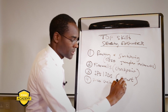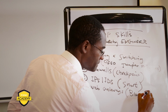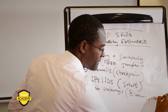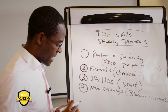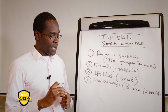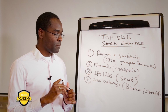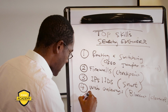So some of the brands you probably already know, companies like Blue Coat Systems, and also another one called ClearSwift. So these are just examples of systems you can go ahead and use to provide web content filtering. So fundamentals when it comes to checking transactions and also making sure employees or users are doing what they're supposed to do, and they don't go ahead and infect the company when they're surfing the internet, right? Going to malicious websites.